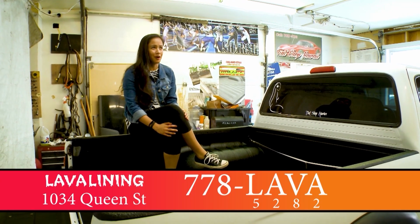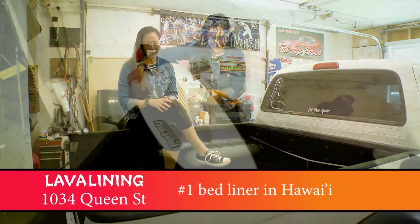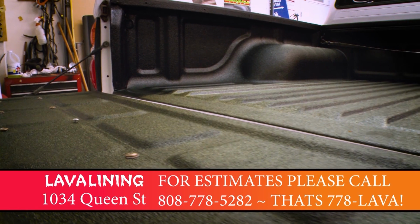I've had this truck for about 13 years, 12 or 13 years, and I literally use this thing for everything. I put surfboards back here, I put plants, dogs are coming back here all the time. It's just been the best thing for me, and I will never sell it.